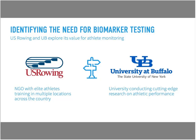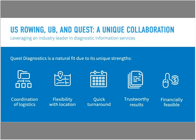And this represents unique logistical challenges, not only to training, but also athlete monitoring, including blood biomarker assessment. And so with that identified need, U.S. Rowing and myself at University at Buffalo, which is a leading edge, cutting edge research institution, identified a similar desire to work together on this need to implement blood biomarker evaluation in their monitoring program. And so with the need identified, we began discussions of what kind of considerations we would need to be able to successfully implement a blood biomarker monitoring program.